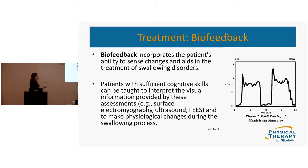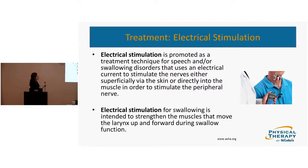Now, if I was doing this with an effortful swallow, it'd be more like peaks. I'd probably set a baseline, and you have to hit this line, and that's where your effortful swallow is, and it'd just be a big peak, and then a rest, and then a big peak. That's the cool thing about feedback.